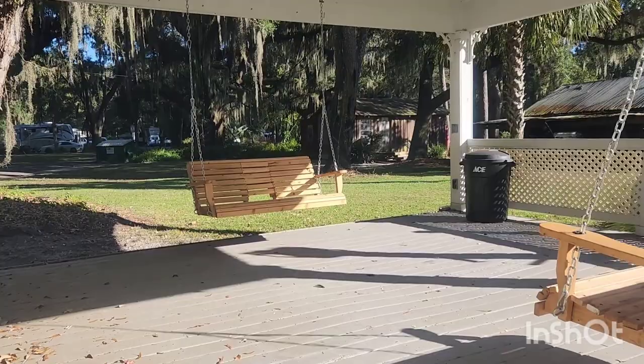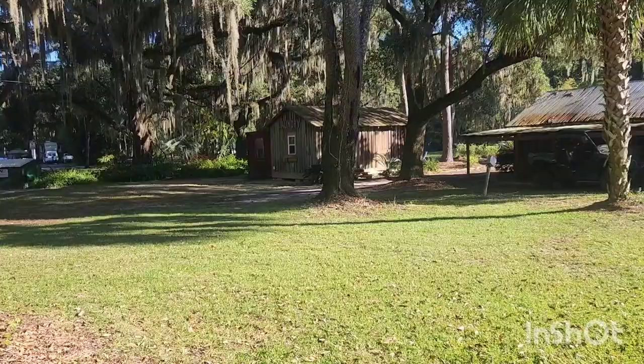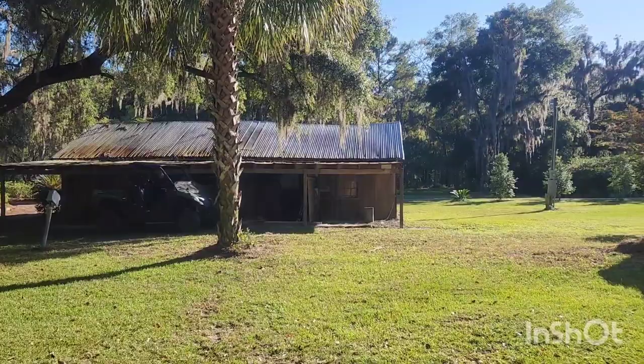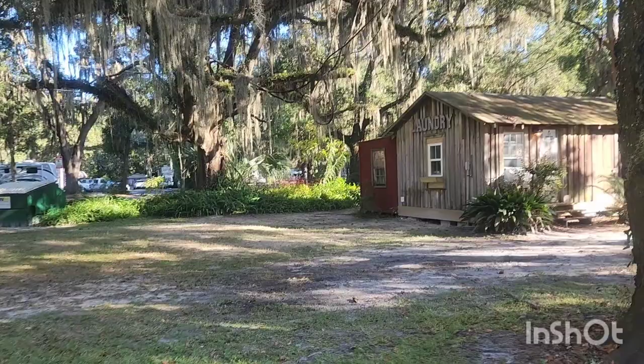Alright, so there's some swings. Right now is the middle of October, just to give you an idea of when we are here, so you can see what it looks like this time of year. Some more of that beautiful Spanish moss.